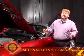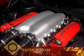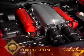So now we have the hood open of the 2008 Dodge Viper. That in itself was quite a feat, because the hood doesn't open from inside the car, it opens to the front, as Dennis says, old school style. Inside you'll find that V10 engine, and this thing goes around 200 miles an hour. Of course, that depends who's driving, but it also sucks a lot of gas.